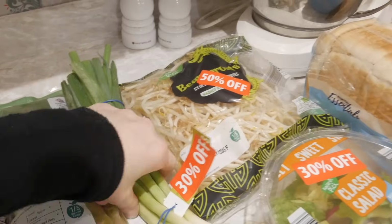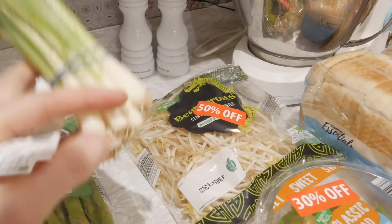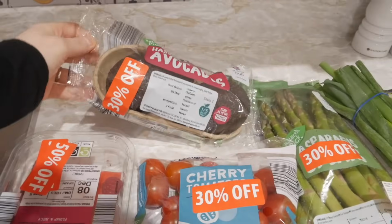Some spring onions. If no one knows, I feel like everyone knows this trick by now, but put these in a cup of water, fill the cup to only just here. You don't want to fill it too much, and they'll just keep growing back. Some asparagus, 30% off avocados.